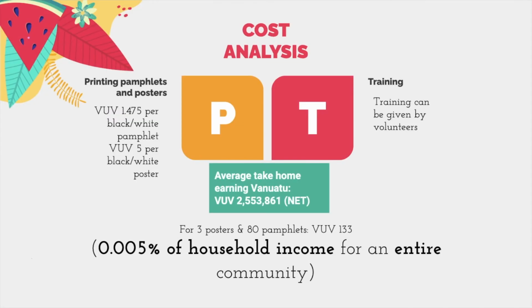For the cost, 3 posters and 80 pamphlets is 133 Vatu. So for an entire community, it would cost less than 1% of one household's income.